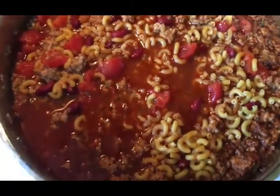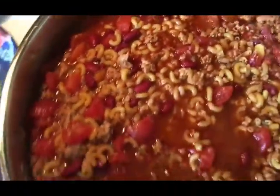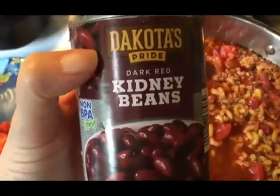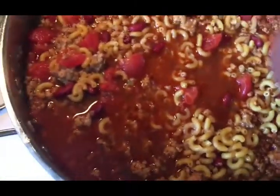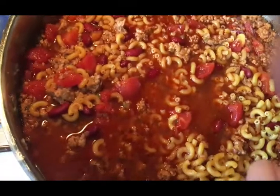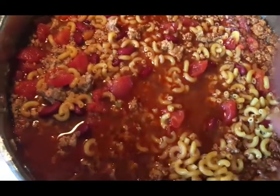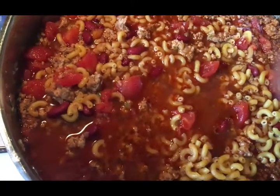So then I added 1 can of diced tomatoes, and then I rinsed the can out and added about half a can of water. And then I added 1 can of kidney beans, rinsed and drained. And then I added 2 cups of elbow macaroni, raw elbow macaroni. So you're going to bring this up to a simmer. It's starting to simmer already. Turn the heat down, put the lid on it, and let the pasta cook. And then I'll show you what it looks like when it's about ready to serve.